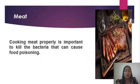Meat. Cooking meat properly is important to kill the bacteria that can cause food poisoning. So how to cook a whole cut of meat? Use a high temperature to seal the meat and kill any bacteria that might be on the outside. So guwapa kayo ang meat tan-aon og wala gid siya gikan ang gihiwa-hiwa og ginagmay ana do guwapa gid siya tan-aon og whole siya buo. So one cut or one slice of meat. So guwapa siya tan-aon og i-prepare nga whole.